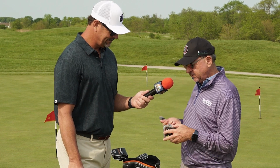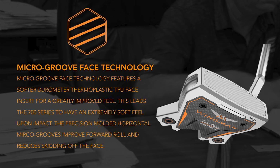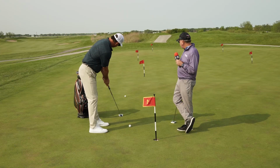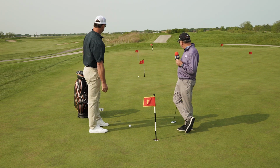The other thing that's really cool is the face insert. It's a polymer, but it has these grippy lines, grooves milled in here, and they really pick up the ball and reduce spin. That's a pretty good stroke right there. What's also cool is that all of the Tour Edge Wingman putters come in with a great price point of under $200.